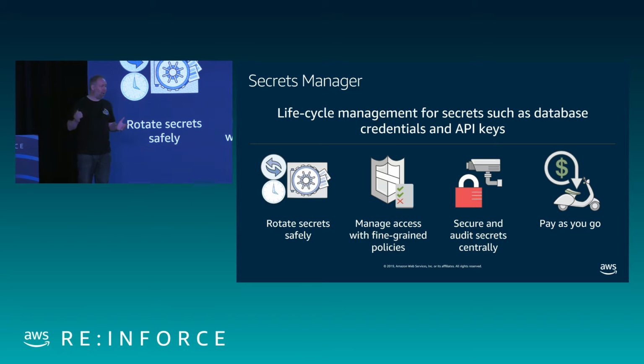There are fine-grained policies that control access to the secrets. Again, they shouldn't be spread too wide. And this is backed by AWS KMS that is encrypting those secrets on your behalf. So again, the root of trust of all of this becomes a FIPS 140 level 2 validated hardware security module. It also offers pay-as-you-go pricing. You don't have to install any software. So it's very cheap to get started. It's very cheap to run in the long term as well.